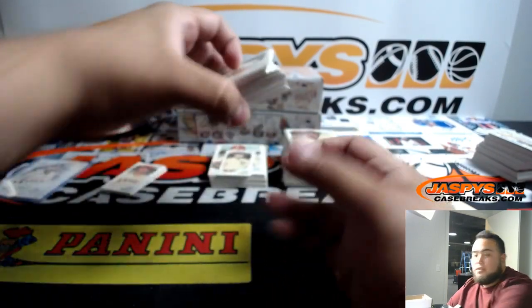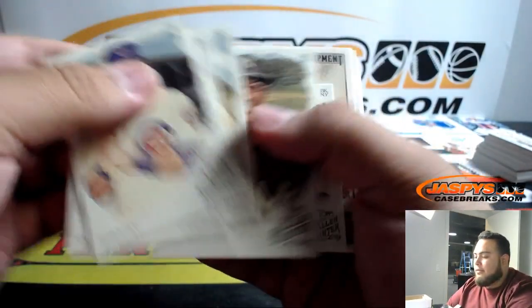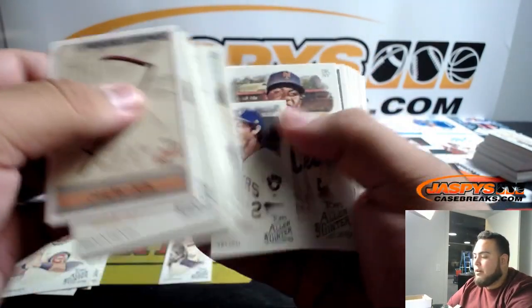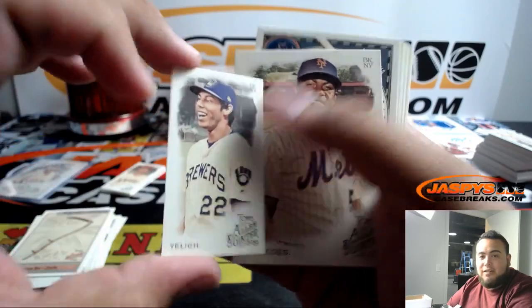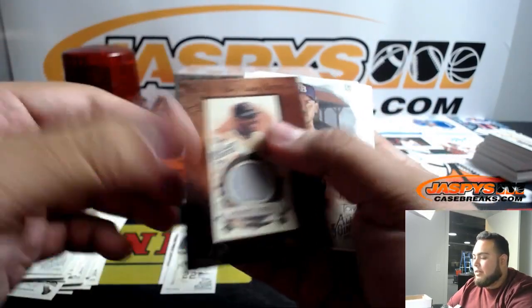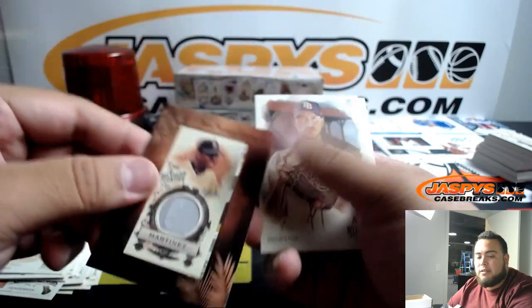Definitely come visit us once our store's open. We're planning a mid-September grand opening, and we'll probably have some player signings at our store too, so it should be pretty fun. Definitely stay tuned. Pedro Martinez, Boston Red Sox frame mini.